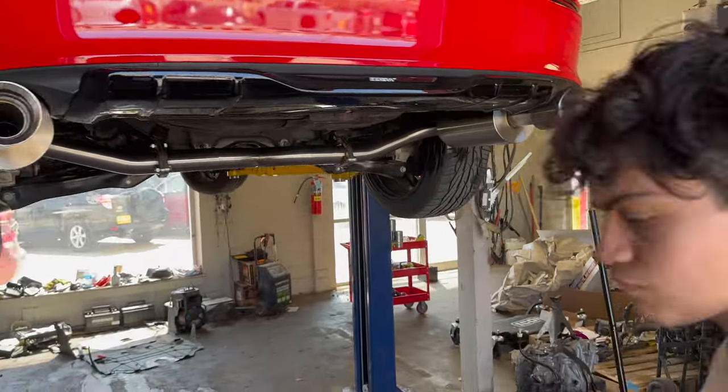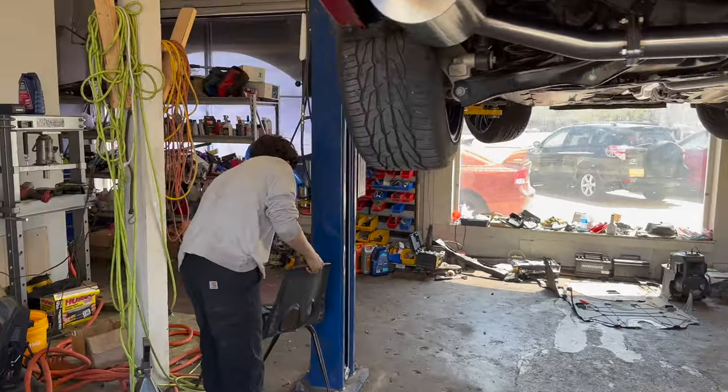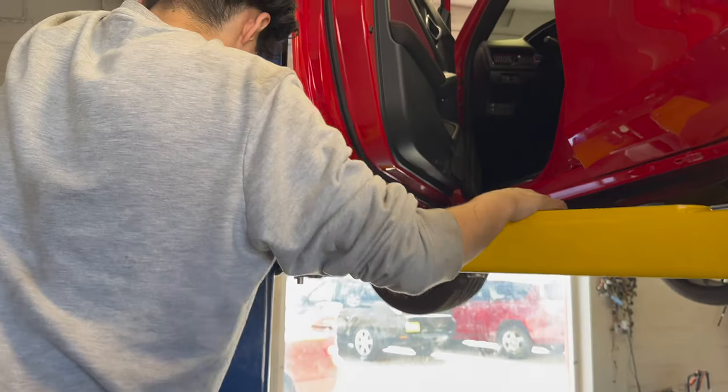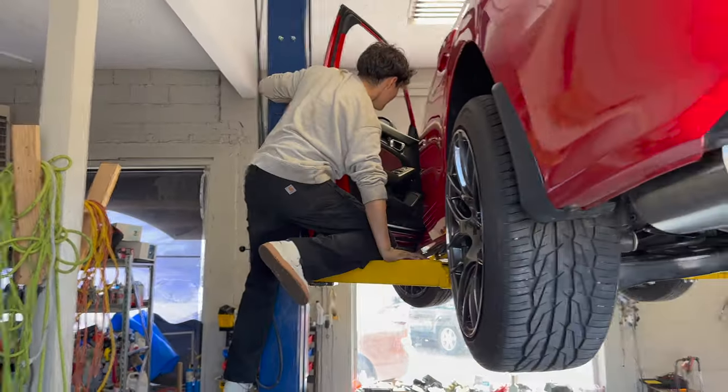So we got the exhaust installed. I just cleaned it off, and we're about to see if we have any exhaust leaks. Then we'll fix them if we do. And if we don't, oh yeah. Let's see if we can do it. It's too high, huh? Let's find out.